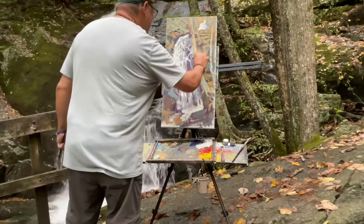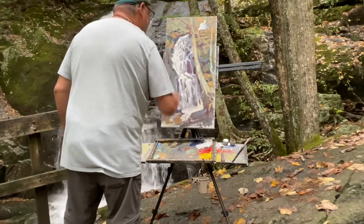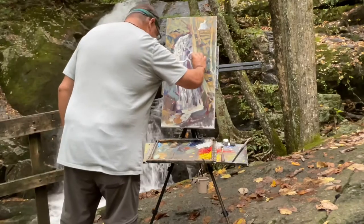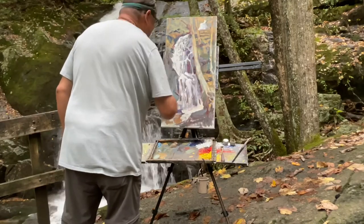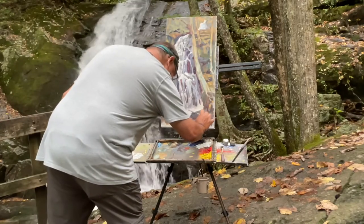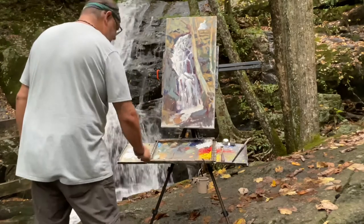Anyway, I'm just putting some final touches on some of the... I'm just trying to say a little bit more poetic fall of the water here. And getting some final detail, laying in some heavier tone.